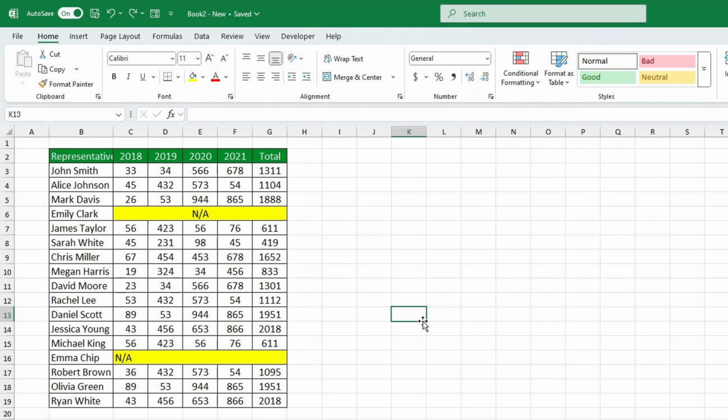Now it's your turn. Pause the video and try this trick on your own spreadsheet. Let me know in the comments how it worked for you.